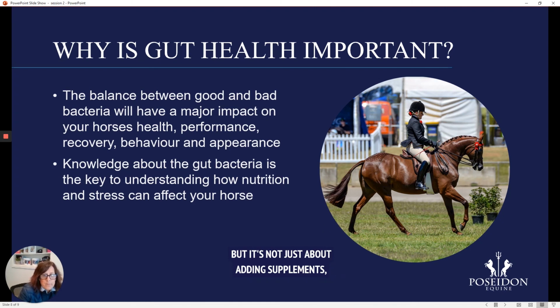But it's not just about adding supplements. It's about managing and feeding for gut health at every level, all the time. I am constantly thinking, am I feeding the right gut bacteria? Am I managing the stress associated that's going to impact on the gut bacteria?